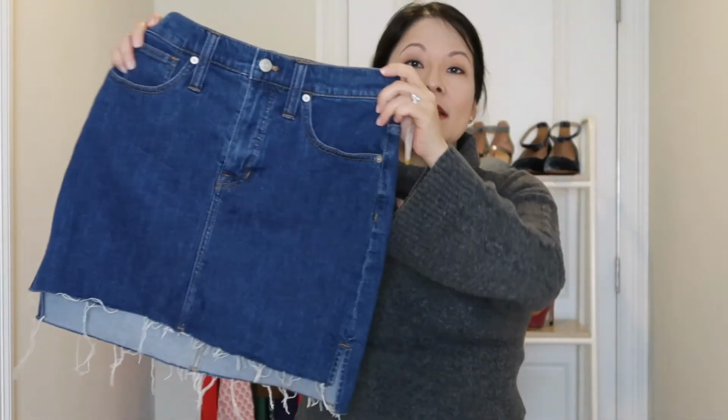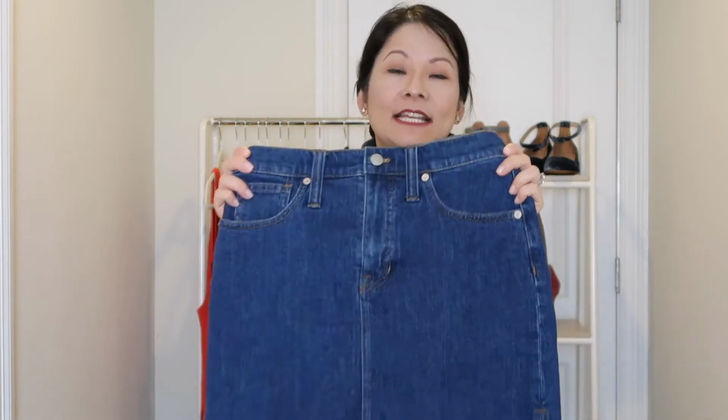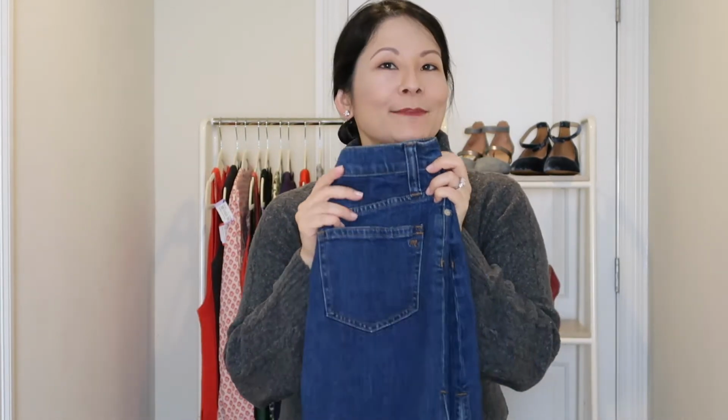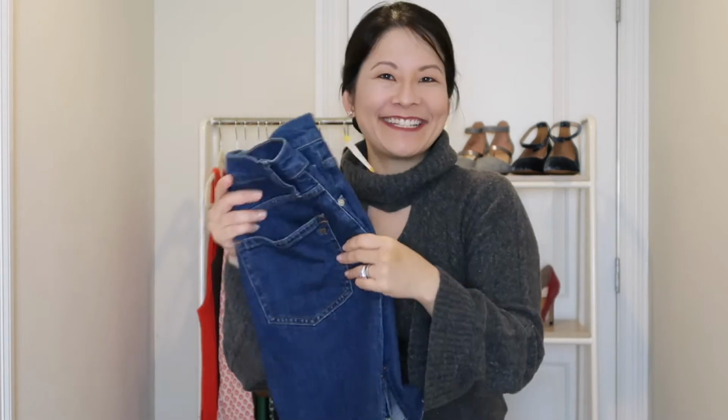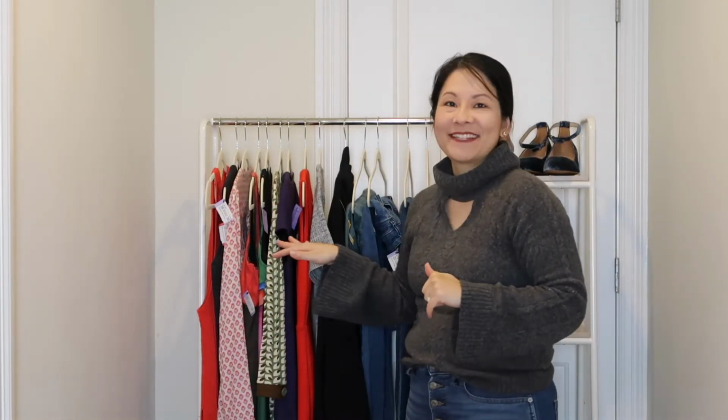So Madewell denim and shoes are the two categories that I think sell the best for me. So I always like picking up Madewell denim. I'm not sure about denim skirts though, so I wanted to just give it a try and see how this one does. Okay, so now I'm going to move on to a couple of tops that I picked up.